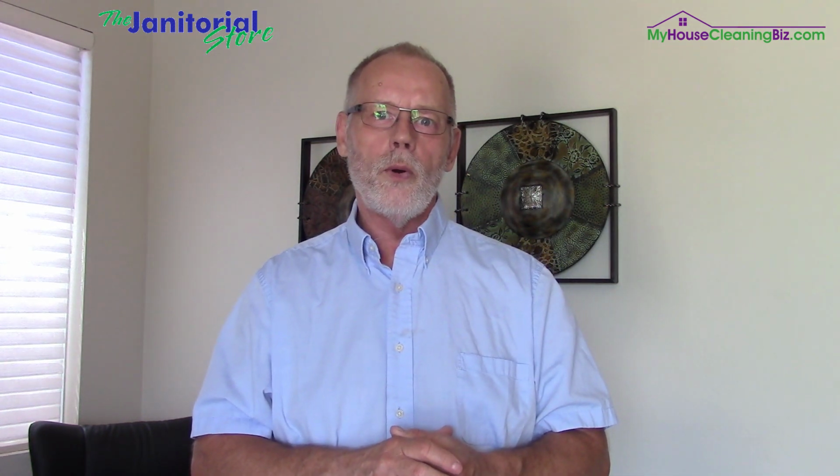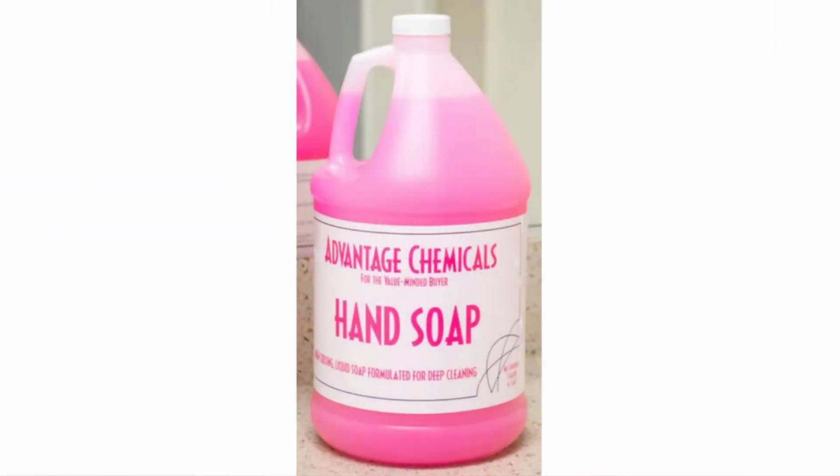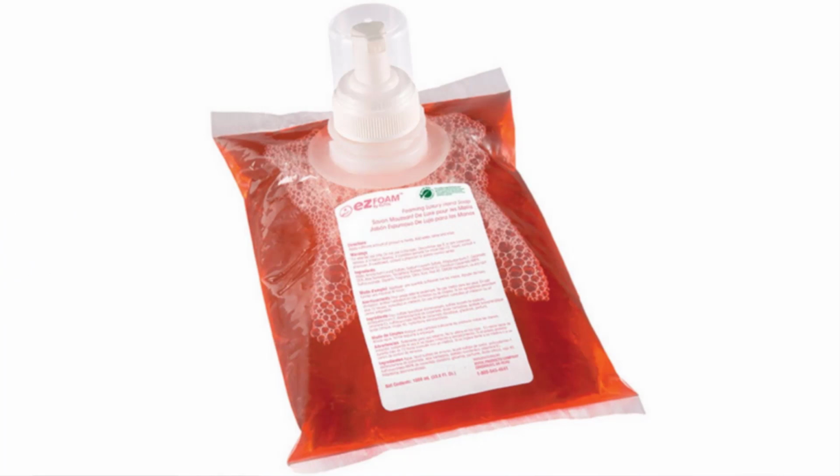Same thing is true for your hand soaps, because you'll have bulk soaps that will come in gallons, and you'll have foam soaps that will come in liters. They'll just be a box. You could have just standard soap in a box too, but you have to know what type of soap it is. Is it just a lotion soap? Is it a foaming soap? And how big of a container do they have?